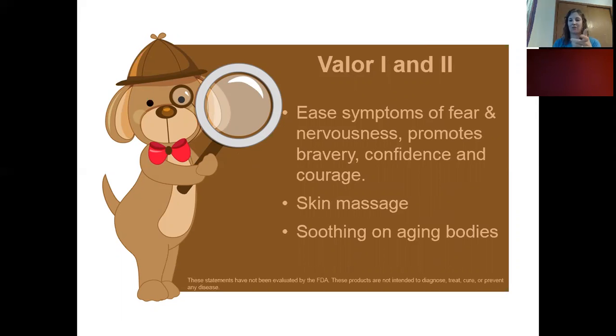I have recently fallen in love with Valor 2. I liked Valor 1, but I never really used it for a whole lot, and I've really been liking Valor 2 lately. I opened it up and I'm like, oh gosh, this smells lovely. It's great for a skin massage and soothing on those aging bodies. So Valor is just good.